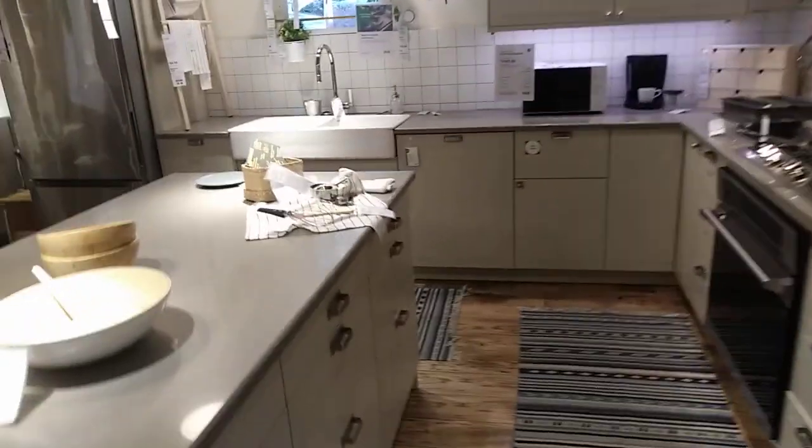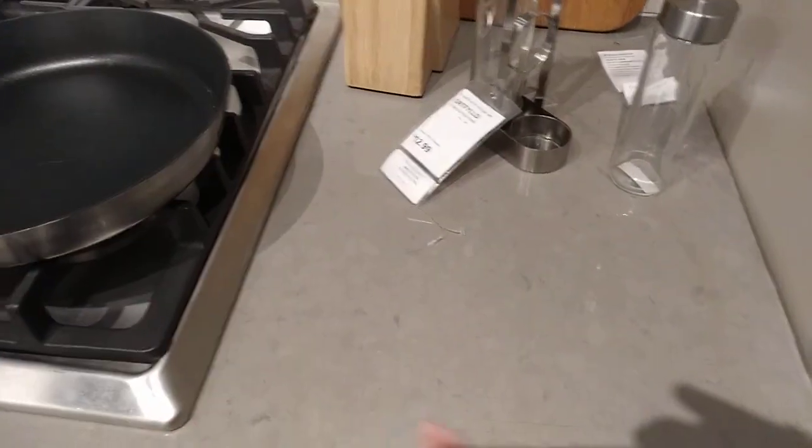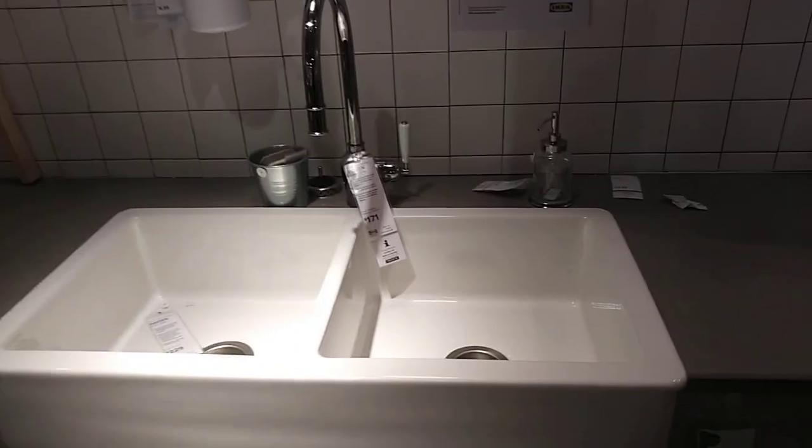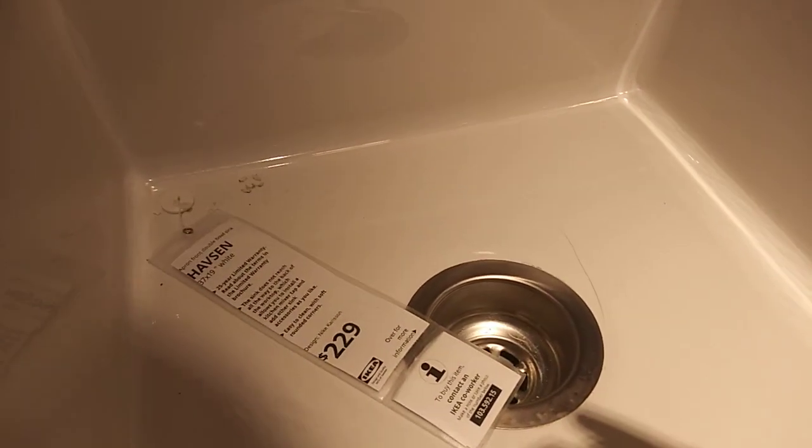Okay, so this would be the kind of kitchen I would want because of that farm sink. That is a gorgeous sink. And the sink is $229.